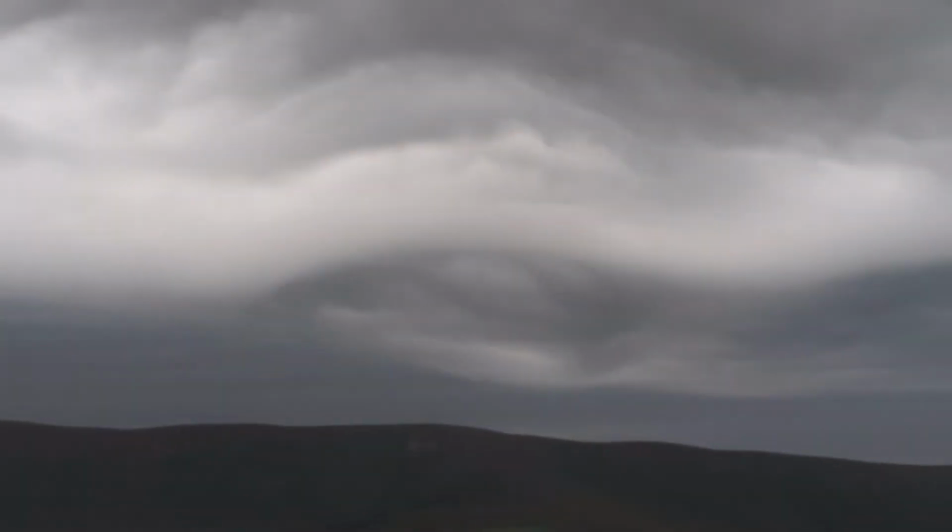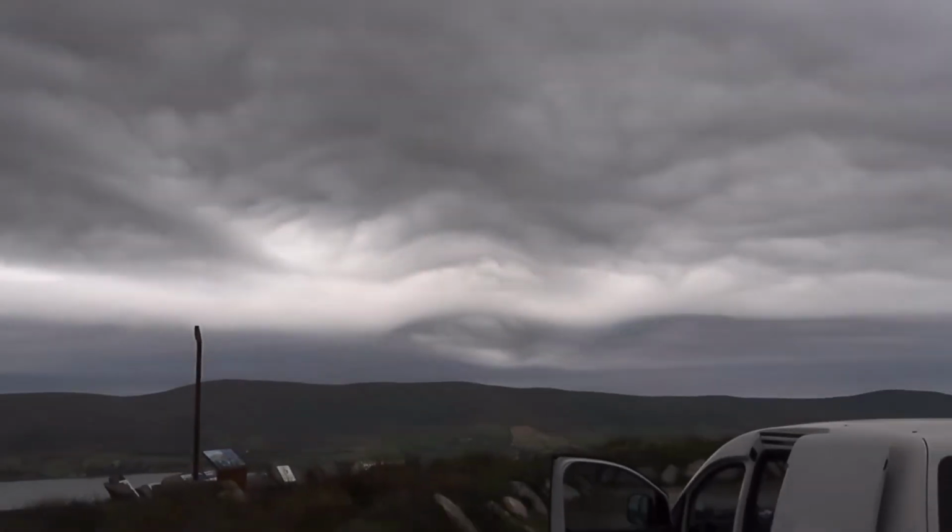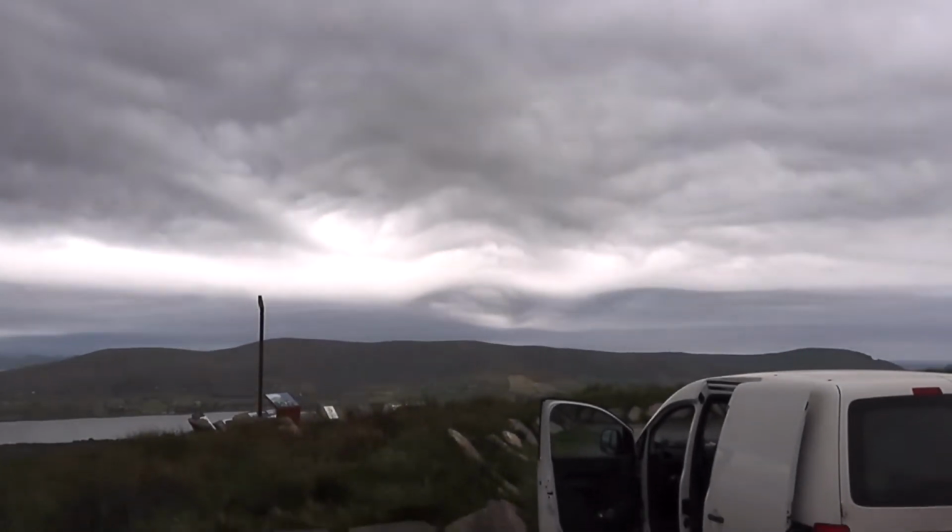If I show you over here, if I can get the camera to show you, you can see there's a kind of ripple that's happening here in the cloud as well. So it's actually very interesting. I think it's going to get a very, very stormy finish to the day.